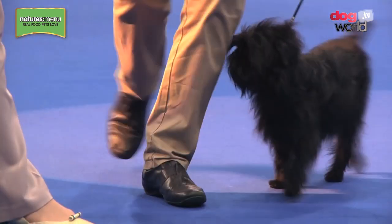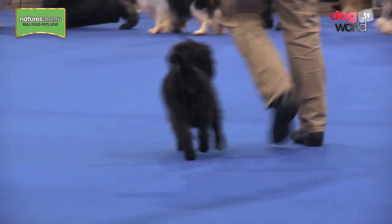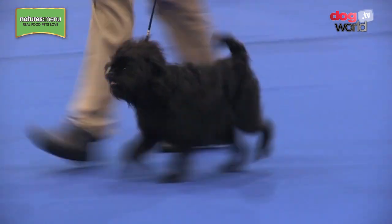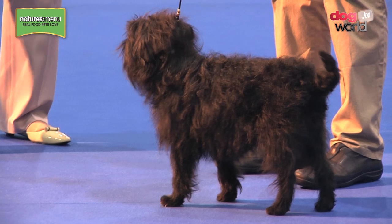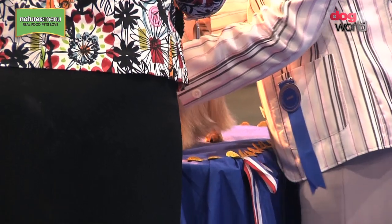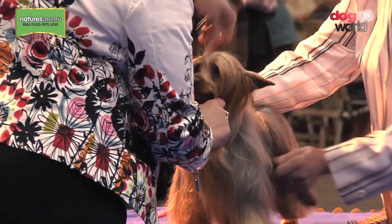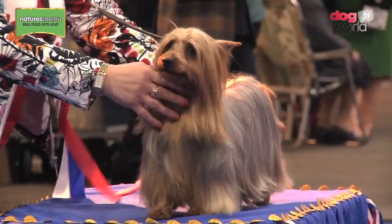Remember, you can applaud at any time. It won't put off these super little show dogs. They're all very confident. So this is the best of breed winner, Affenpinscher, number 21. One of the few breeds that Zelanda Thorne Andrews judged today. There were 9 dog entries, and best of breed is number 73.